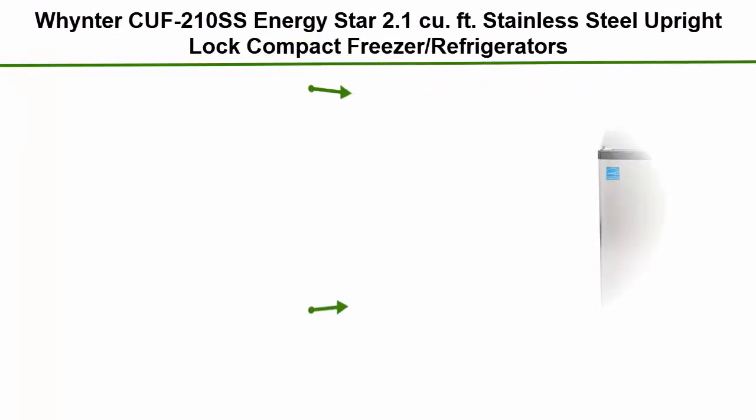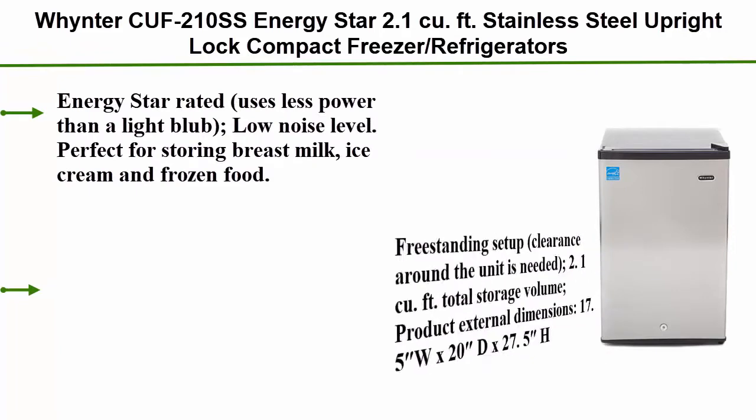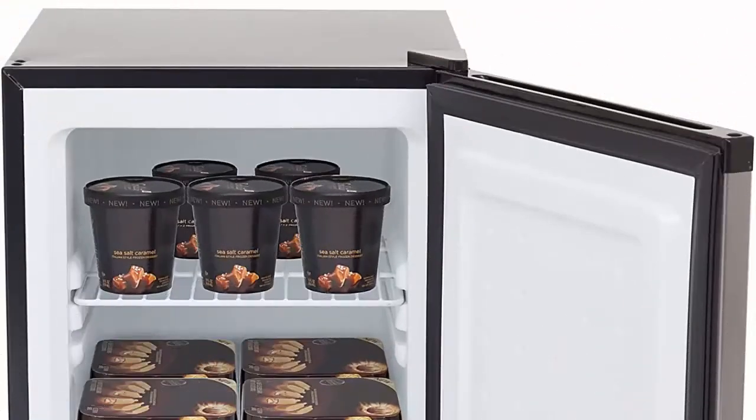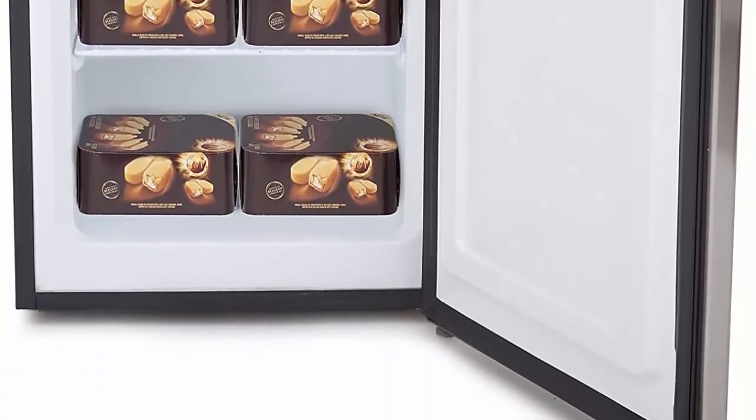Top 4. Whynter CUF210SS Energy Star 2.1 cubic feet stainless steel upright lock compact freezer refrigerator. Energy Star rated, uses less power than a light bulb. Low noise level. Perfect for storing breast milk, ice cream and frozen food.